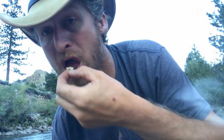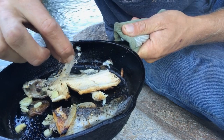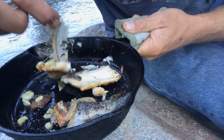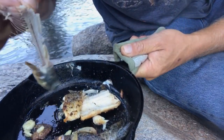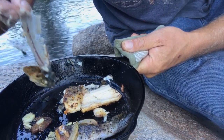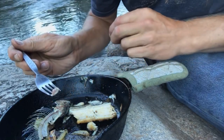I didn't show making the salad because I figure it's pretty simple. But as long as you know the ingredients, you can recreate that. So this is the first time I actually severed the spine of the fish to see if I could keep it from curling, and I scored the skin too. And it sure did work. I'm gonna set that aside because it's got some good cheek steaks on it too. Don't forget your cheek steak right there.